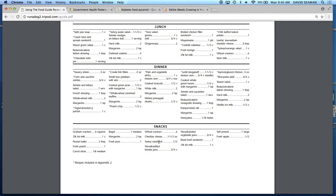And it is weird. So the next day, you get your no salt added vegetable juice. Why not make some fresh vegetable juice? Roast beef sandwich, 2% milk fat. So bread and milk again. And the next day, soft pretzel.